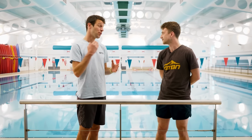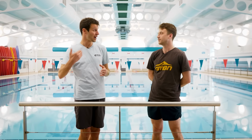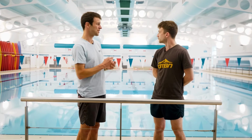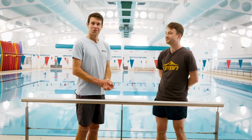So actually, important to say, we're probably going to take a step or two back before we progress forwards again, just because what we're taking on today is quite big. Ideally, the aim is to try and get you doing a width of this pool, which is 18 meters across, but we'll go at your pace and only do what you're comfortable with. Sounds good. Should we get on? Yeah, let's get to it.